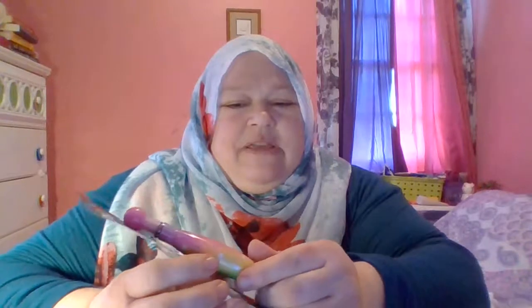This one is rainbow colored. It has the pink, purple, green, yellow, orange, blue. So pretty. And this one does too, but it doesn't have the orange and yellow. This one is just pink, purple, blue, and I don't really see green and yellow and orange on that one.